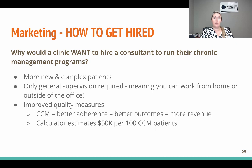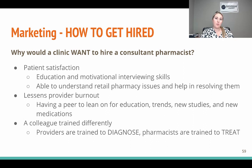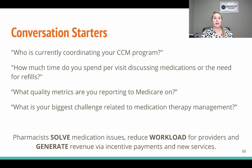Plus, with the better outcomes and with the quality benchmarks, it can lead to better performance measures, and hopefully that leads to bonus incentive payments. It's also been shown to increase patient satisfaction, to lessen provider burnout, and to give you a colleague that is trained very differently from how diagnosticians are trained. So physicians, nurse practitioners, and physician's assistants are really trained to diagnose, whereas pharmacists are trained more in pharmacology for the treatment and management of the disease state.